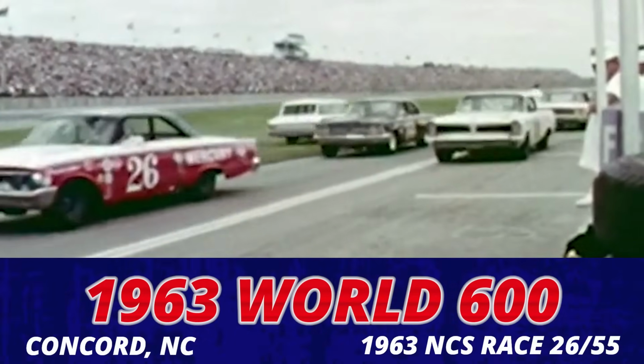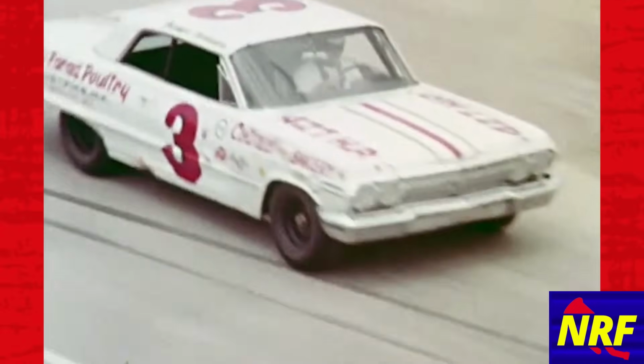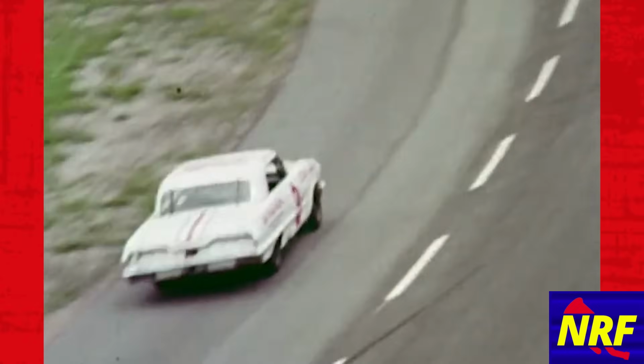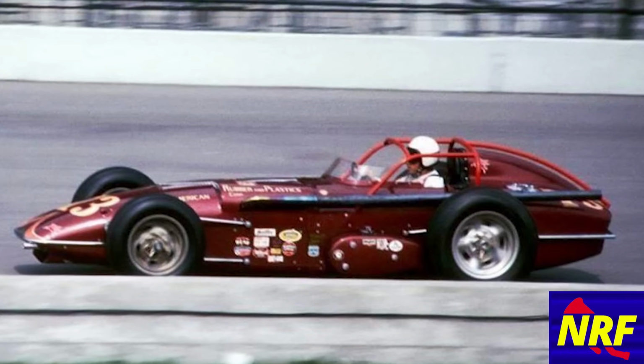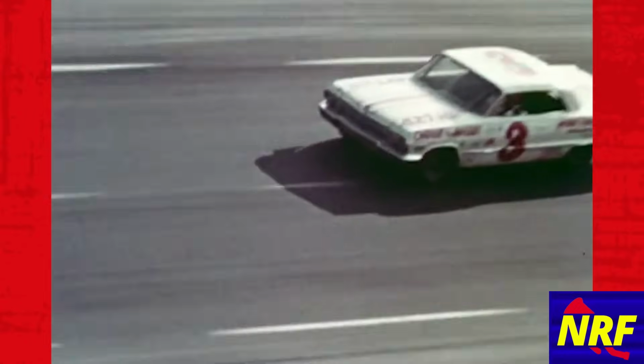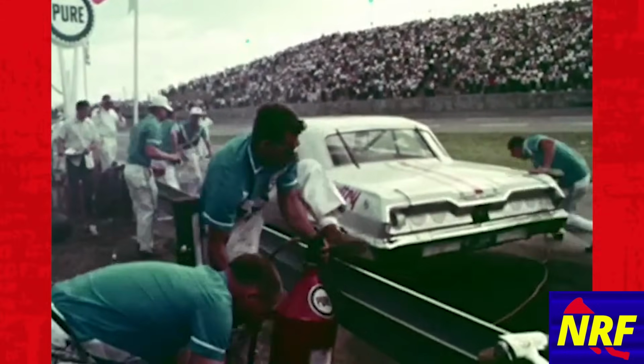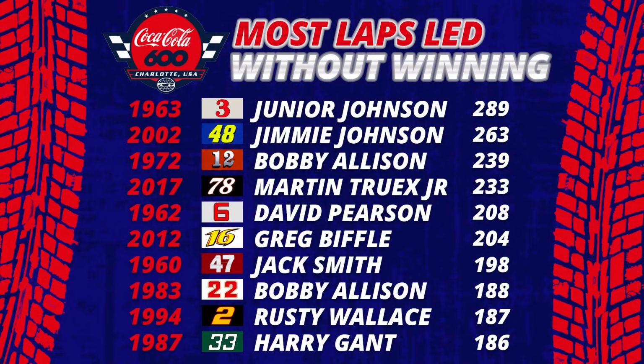For example, the 4th running of the World 600 was Junior Johnson's to lose. Johnson left it all on the track that afternoon, especially considering that he wanted some vengeance for missing the Indy 500. Junior Johnson looked to make NASCAR history, which he would on that afternoon. Just 4 miles from victory, Johnson's car had issues that relegated him to a 2nd place finish. Today, Johnson holds the record for most laps led in a single World 600 without securing the victory.